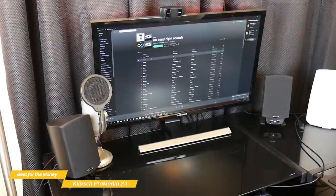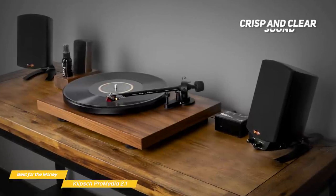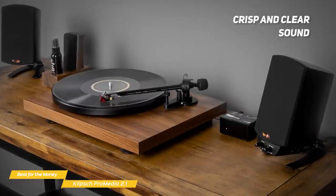The room rumbles when there are a lot of low frequencies in the scene, adding to the overall realism, without overpowering the satellites. When listening to music, each note is crisp, smooth, and clear. Highs are naturally sweet without any harshness, mids are strong and warm, and low frequencies add a deep foundation that never overlaps.